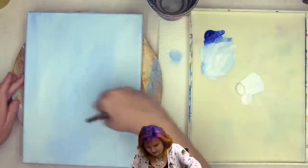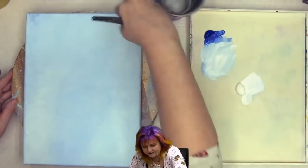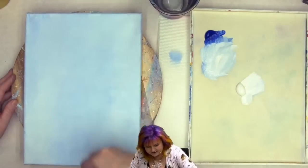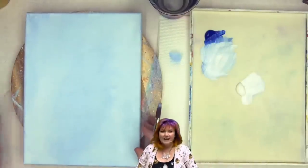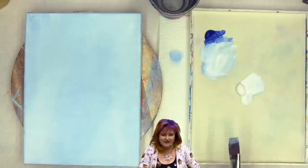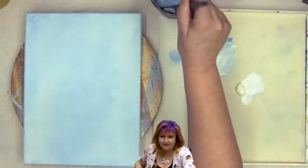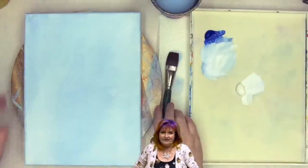Now look at that. I kind of went through that pretty quickly. And sometimes I do like to go through and kind of order this out a little bit. It's just a light blue, right? It's the ultramarine and titanium white, light blue.